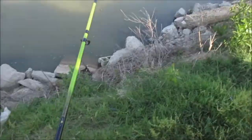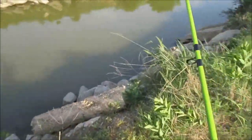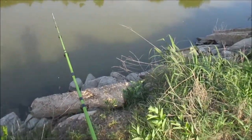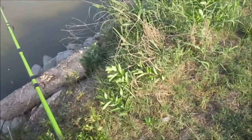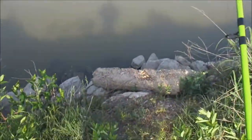All right, guys, today we are starting to fish these ditches where they pump water through, they run water through the rice fields to keep the fields wet. And it causes a lot more water to be in these ditches, and it creates current and more clear water and a lot more water. And it attracts fish out of the main river up here.